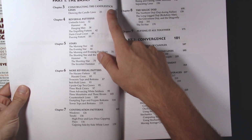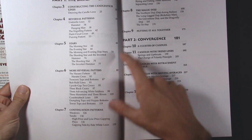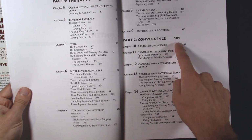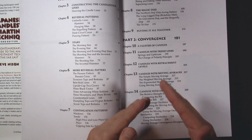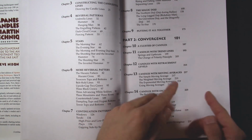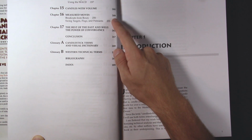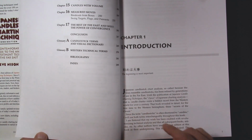So, constructing the candlestick, reversal patterns, these are just different types of ways of using the candlestick. The Magic Doji, a certain type of candlestick. Put it together, convergence. This is where you take what you learn here and try to find what signals you're getting from multiple patterns or multiple candlesticks. I'll show you some. Then, it talks about volume, how to measure potential moves, and yeah, that's pretty much it.